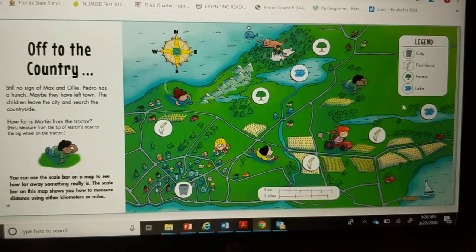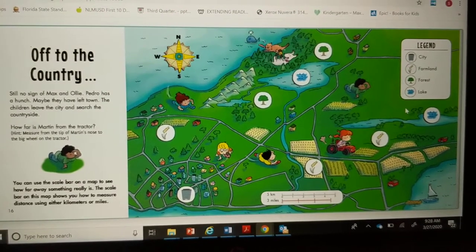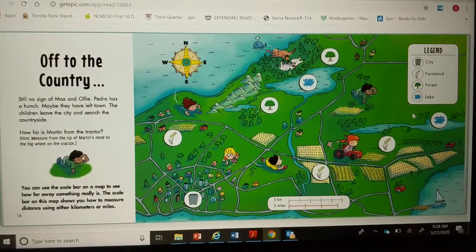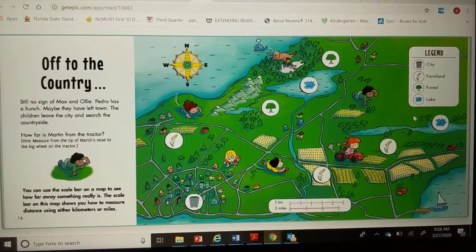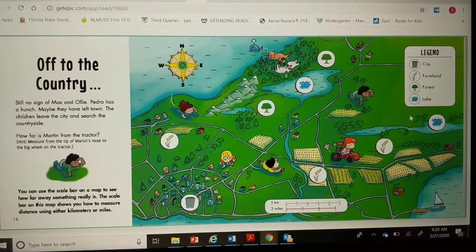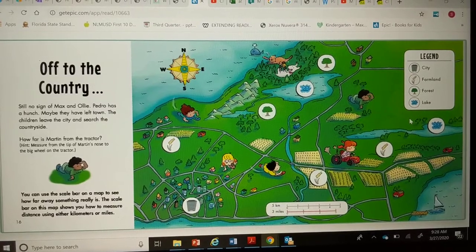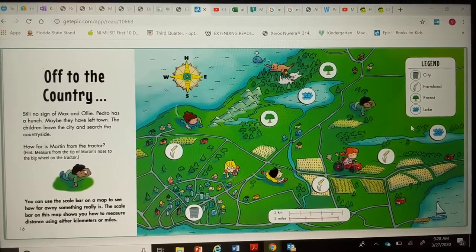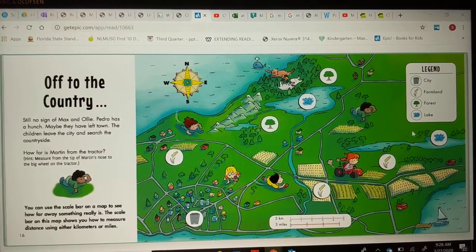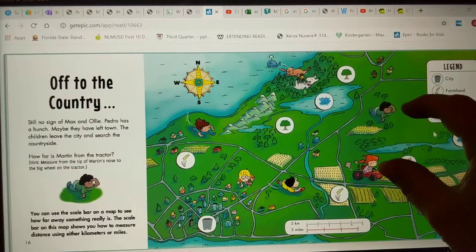Off to the country. Still no sign of Max and Ollie. Pedro has a hunch. Maybe they have left town. The children leave the city and search the countryside. How far is Martin from the tractor? So they want you to measure from the tip of Martin's nose to the big wheel on the tractor, which is from there to there.